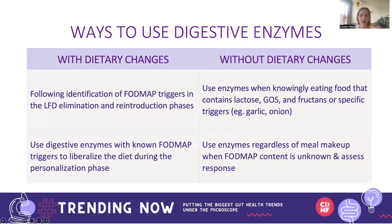So after you've developed a clear picture of the FODMAPs that are triggering for you and in what amounts, then you can start using enzymes. Adding them earlier would actually muddy the data, so to speak. So you always want to wait until the personalization phase to start using enzymes. Enzymes can also be used up front, before or without any dietary changes.